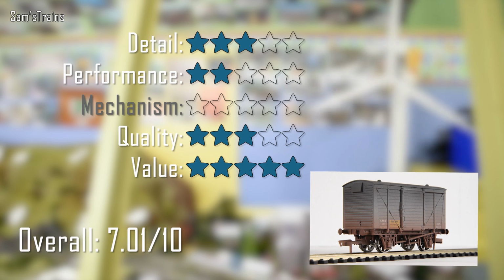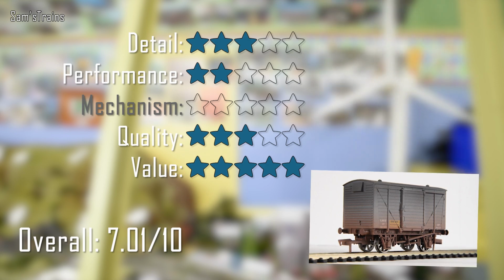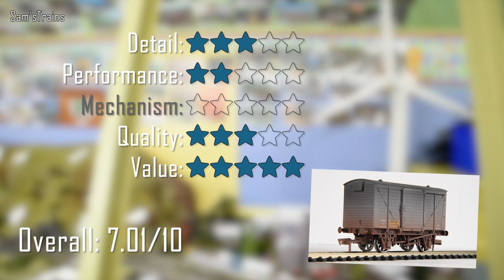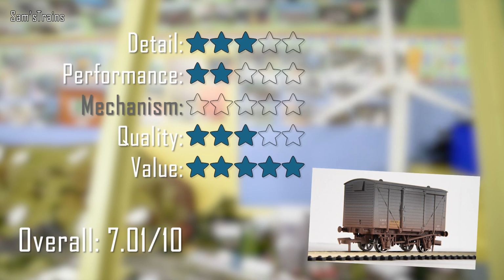So I've given it 2 out of 5 on the performance. Very irritating, very frustrating, but otherwise not too bad. They are at least quite freewheeling, which I suppose makes up for it a little bit. Nothing to say on the mechanism, of course, because they're not motorised, which takes us on to quality.